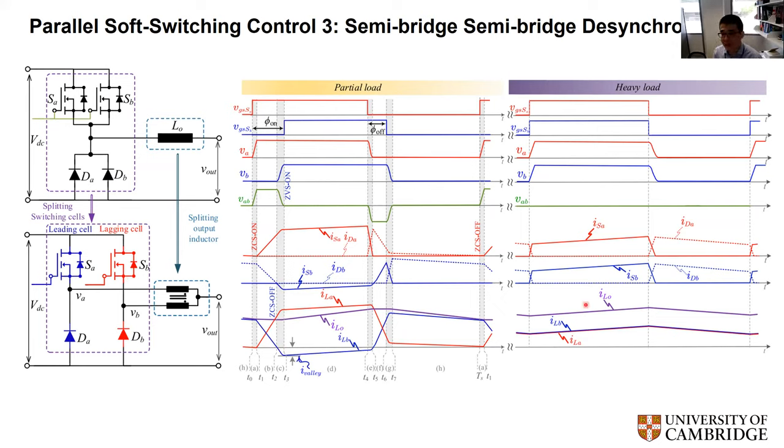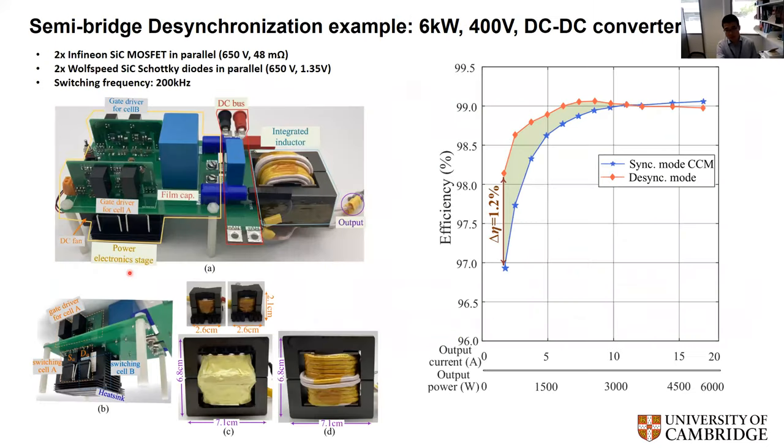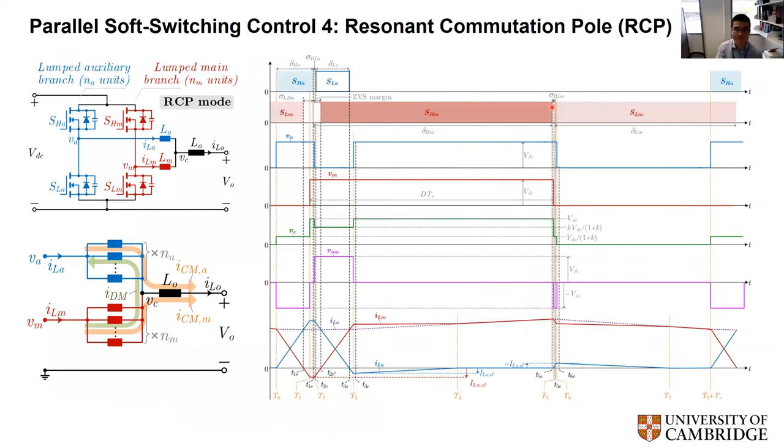And when we have a heavy load, then they go to the conventional synchronized mode, and then the loss can be further reduced. And we built this, but this time we used a silicon carbide device, a 6 kilowatt DC-DC converter. As you can see, it converts at something about half of the whole load, and then we can switch back to the synchronous mode to keep the higher efficiency all the time during the whole mission profile.